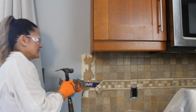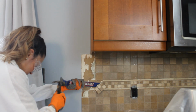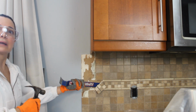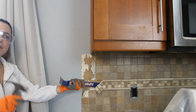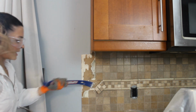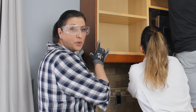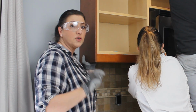Oh, wow, this is not... It doesn't want to come out. We may have to just remove the entire drywall, like literally cut it up top and pull that down. All the tile and the adhesive won't matter whether it comes down or not. That's right. That sounds like a plan. We've decided to remove this whole unit, and we're going to do something special in this section.